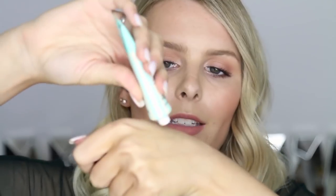This is awesome to mattify the skin a little bit, but also just to minimize the look of pores, which is really helpful for a flawless looking makeup. It does have the tiniest bit of color to it, but nothing off-putting at all. It massages into skin really easily. You can just see the difference immediately, even just on the back of my hand. It makes the skin look so smooth.